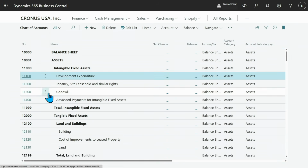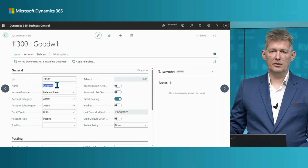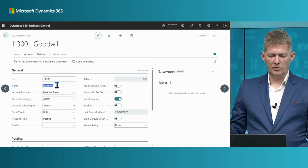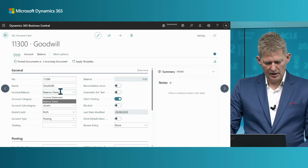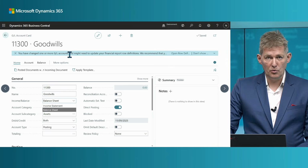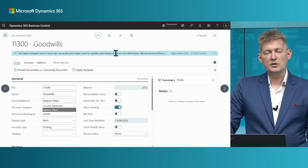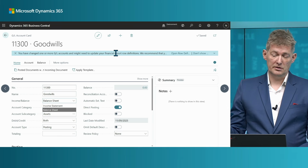A final small improvement is if you change the name of a GL account, let's just take Goodwill and edit this, then since GL accounts can be used in financial reporting, if you change the name here, you might also want to change a name somewhere. So if I change this to, I don't know, Goodwills, I will get a notification, a new one here, that I changed a GL account, and I might want to check if I'm using this account in any financial report where the name should be changed as well.